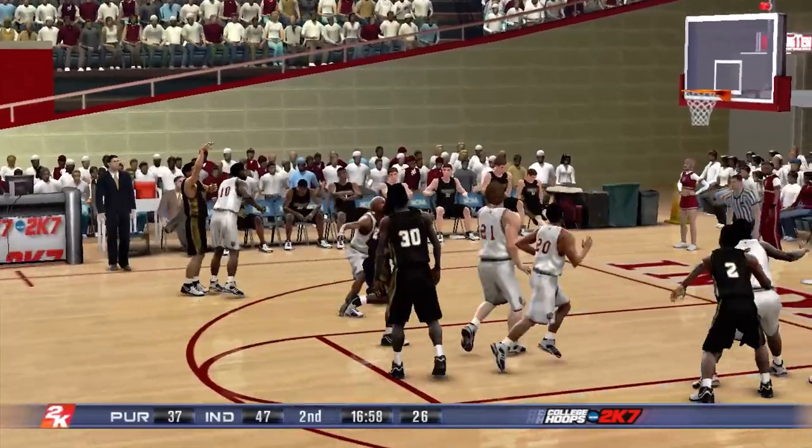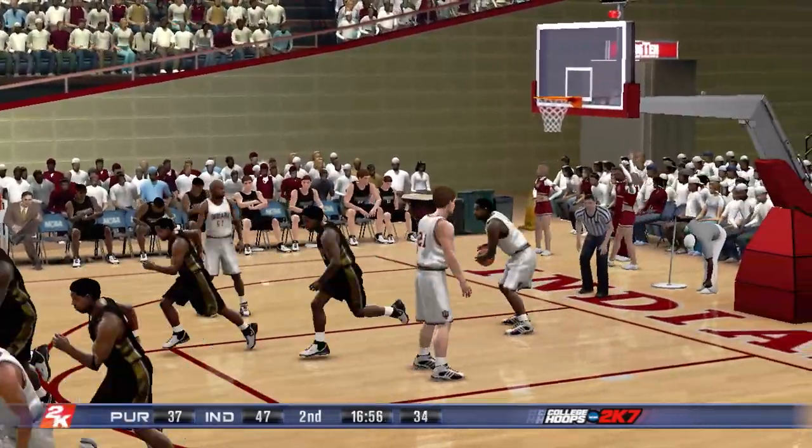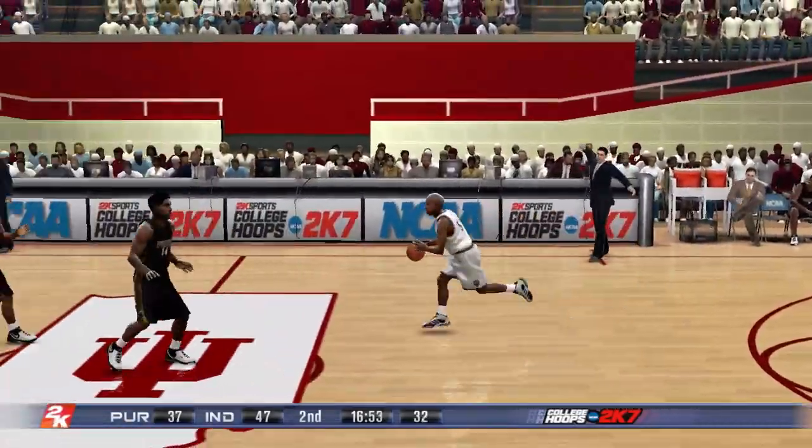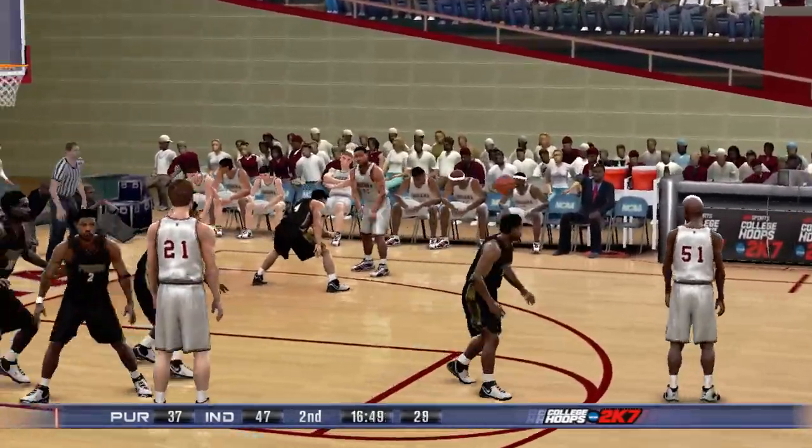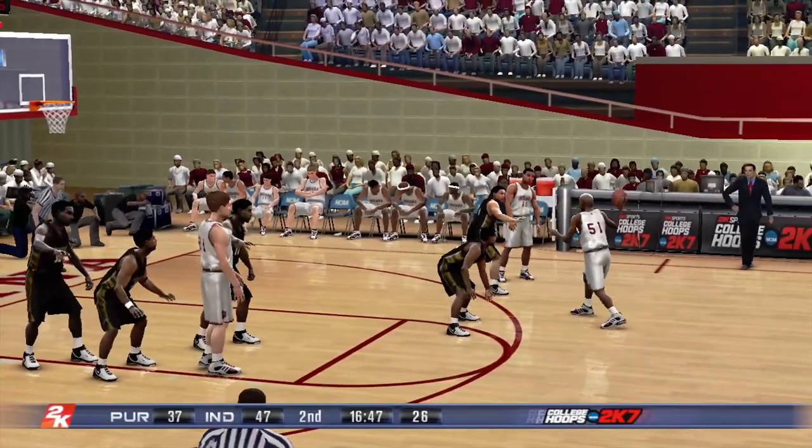Number 4 gets it on the perimeter. That last tray, no good. Oh, not real good shot selection, Vern. They've got to exercise a little patience and move the ball around. Pass, top of the key. Number 20.